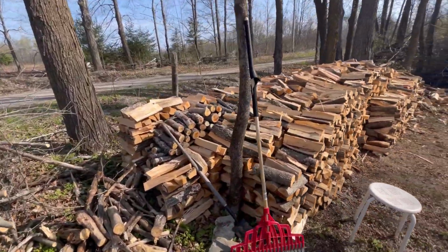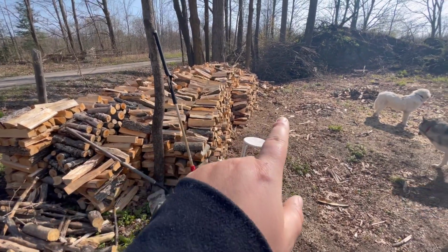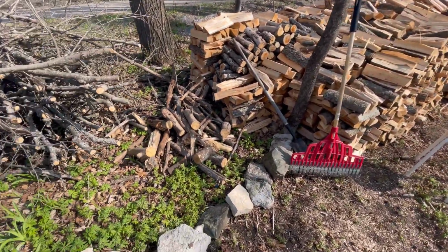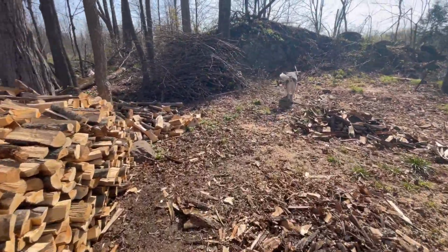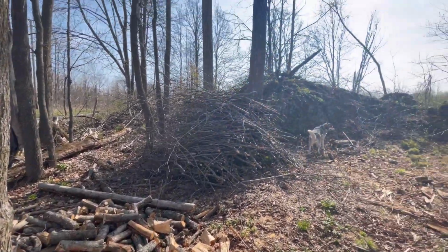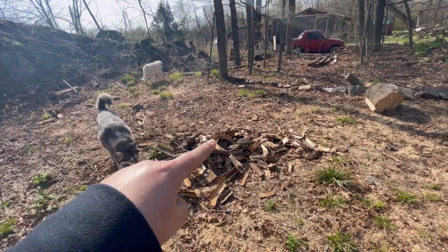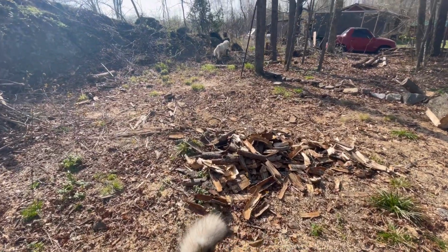I stacked about three quarters of this myself. So there's 1, 2, 3, 4, 5 and a half rows. That was a lot of work. There's a little pile there. And this is some other stuff that didn't really make the pile, but it's still burnable. And then that's from that tree too. But I'm gonna put a fire pit here and put our chairs around it, and it'll be a nice area.